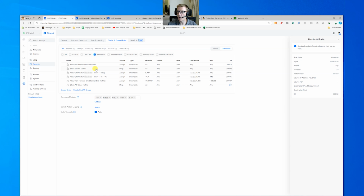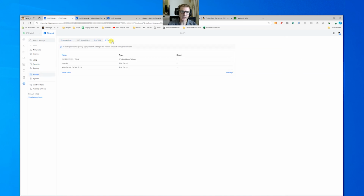What are we doing? We are blocking all the packets that start out on the internet and that are not relevant or are malformed. This one down here, if it doesn't match, then we're basically blocking everything. You'll see our port forward is then further down the list, and our DNAT rules, our destination NAT rules that we created, are here. Now, with inside here, we can actually do a little bit more based around what we did with profiles and these IP groups.